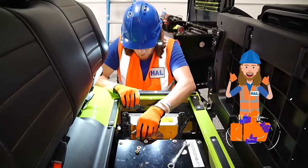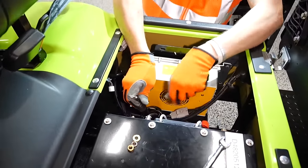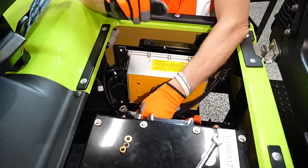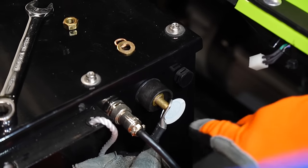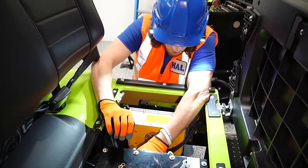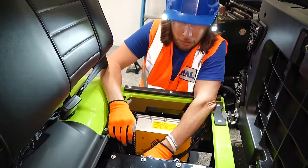So now we'll do the negative side. All right. Now you see there's a green light on. And once we put this on, that green light's going to go off to show us it's been connected properly. Did you see the spark? Wow. All right, so always make sure there is a parent around when you're dealing with electricity. You gotta make sure you're safe.